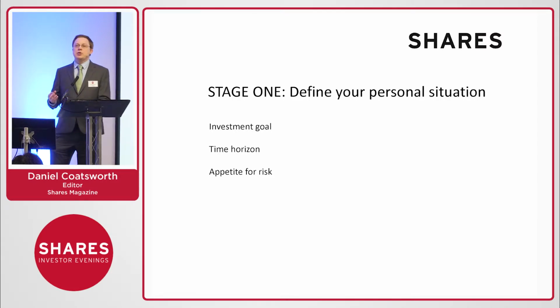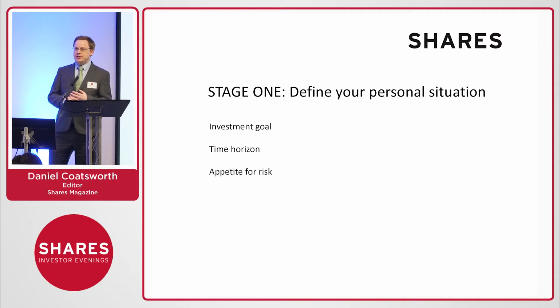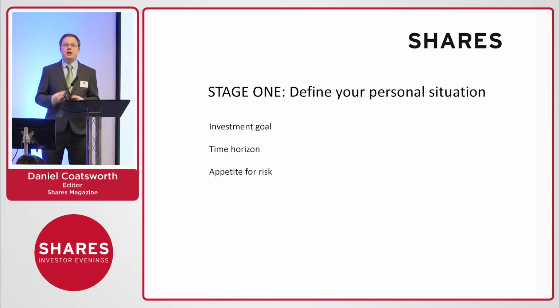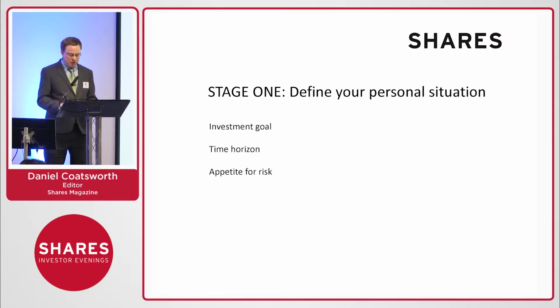The higher the risk, the greater the potential for higher returns, but there's also the greater potential to lose money. So actually, if you're not comfortable with this, you need to think, well, perhaps I'm going to have to lower that £50,000 target to something more realistic, or I'm going to have to save for more than 10 years. Don't simply chase those high-risk investments just because you want to achieve that certain goal.